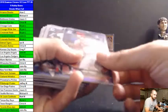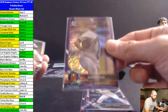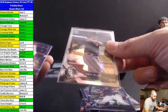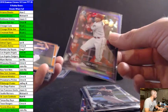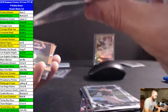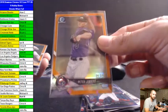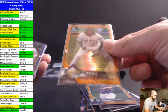All right, let's do a recap here. Binder, that's number 250. Andujar, number 499. Peterson, number 655. Josh Bell, 499. Austin Riley, number 655. Zach Collins, number 499. Yep, no problem, man. Thanks for filling us up. Joey Votto, number 250. Peter Lampier. I'm going to go with Lampier. Number 25. Josh Bell, number 25.